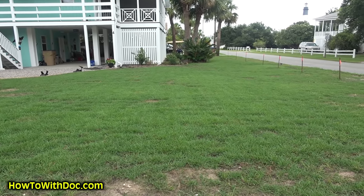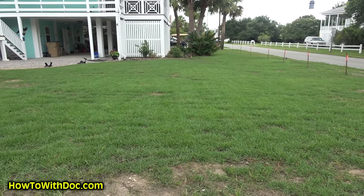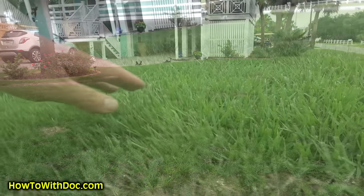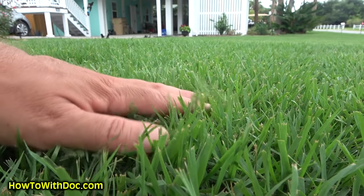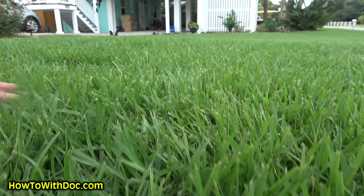So I'm gonna take you out front and show you the seeding project that was done about 2 months ago. The lawn has established nicely. It's absolutely gorgeous, it's thick. I'm having to cut this lawn about every 2 or 3 days. It's so healthy. I do have a few bare spots, but those bare spots we learned were actually from depressions. Those were water pooling areas and we had a bunch of storms.